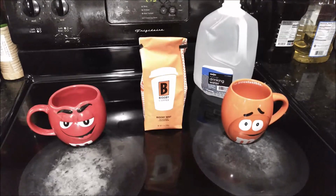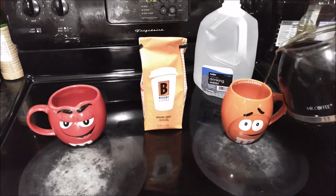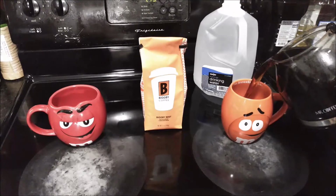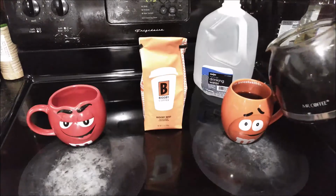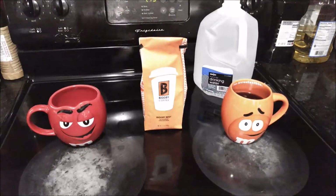Alright, the coffee's all done brewing. I'll go ahead and pour a cup. Normal dark brown coffee color. And I'll go ahead and pour both.